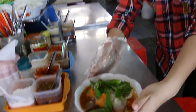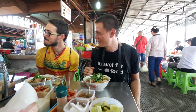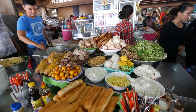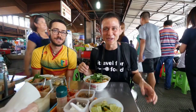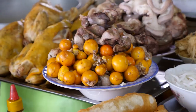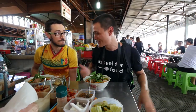I had it in Vietnam a couple of times, and it's delicious, so I had to sit down. We're gonna try this first. And also just the beautiful display of food. It's like a little pyramid of different ingredients, the different noodles. I think they serve a number of different types of noodles at this stall too, because they have some boiled chickens and those ovary eggs, which look amazing too. But we went with the bun riu.